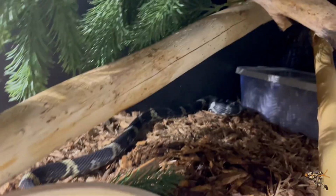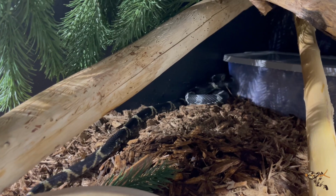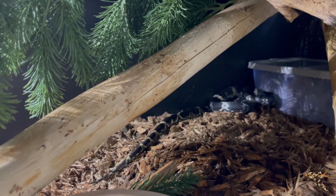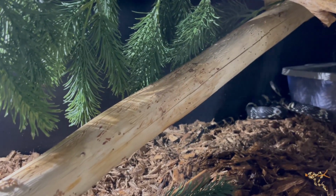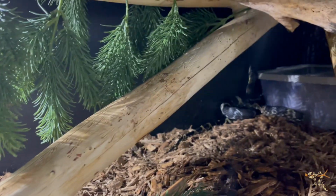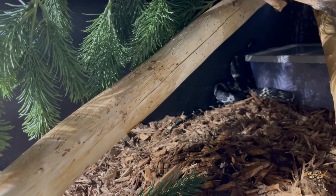So, Russian rat snakes. Amazing, amazing species. Sorry, I just immediately took off for you guys for me to show them off a little bit. But I have 2 more coming. So that is it. We got in a trio of Russian rat snakes. Absolutely amazing animals. This guy is a 2018.